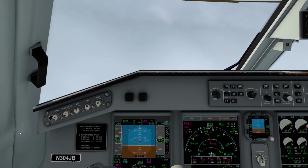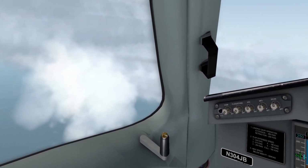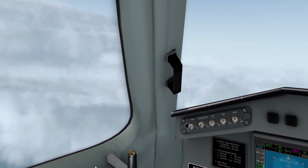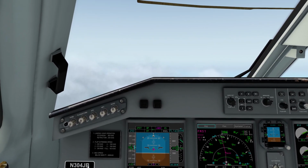All right, we're going to sit here and continue to climb. Still no visibility here. Alright, looks like we got some cloud breakthrough. We will probably have a nice cloudy trip the whole way, because it looks like there is not severe weather, but clouds throughout the entire northeast area.